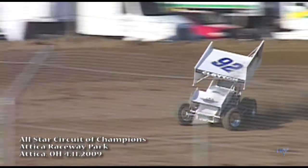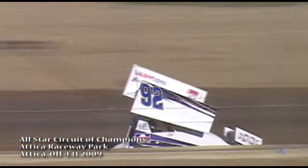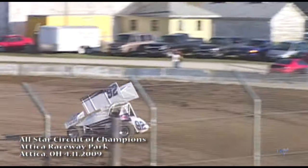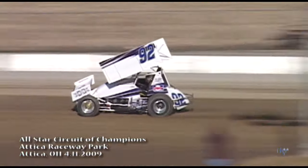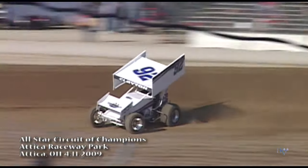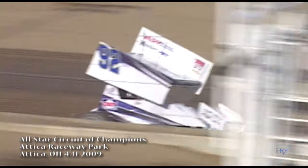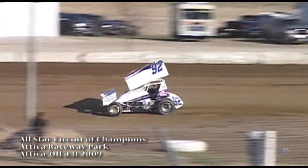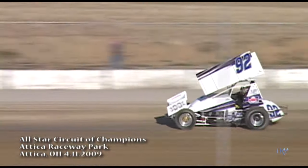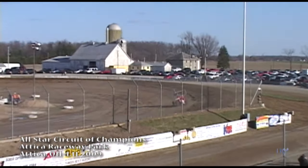Out of Sykeston, Missouri, car number 92, Darren Clayton. Clayton vying for the Rookie of the Year honors with the O'Reilly All-Star Circuit of Champions. First time ever at Attica Raceway Park with a wing on top of the car. Clayton coming around turns 3 and 4. Darren struggled a bit in Florida to kick off the season, but they are excited about racing with the All-Stars throughout the 2009 season. 13.327, the time for Darren Clayton.